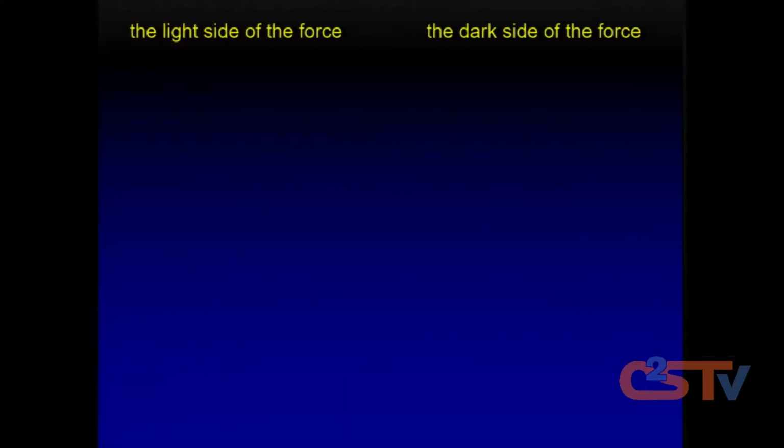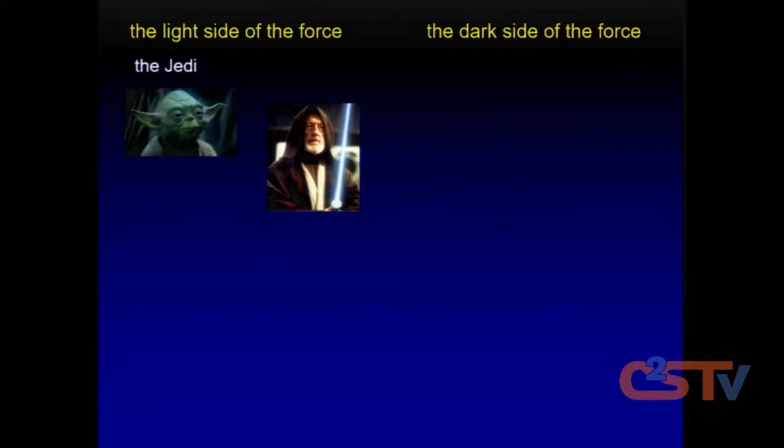Before I tell you more about this, let me just introduce the main protagonists. I'm sure that most of you are familiar with them, but there are two sides, the good and the bad, and the good is the light side of the Force. The light side of the Force is represented by the Jedi, a noble order of knights that preserves the order and law in the galaxy. And here we have Yoda, a master Jedi, and Obi-Wan Kenobi.